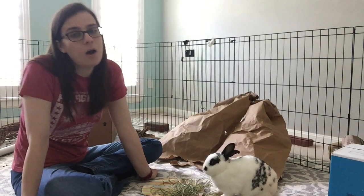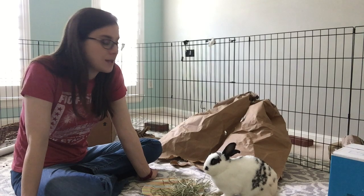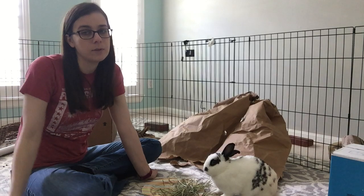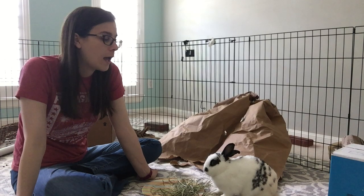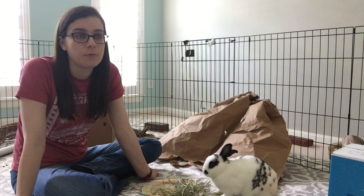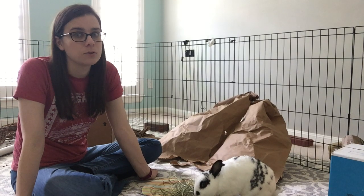So we found him on the Friends of Rabbits website. His name was Ruffian at the time. He had been given up by his previous owners because he was too aggressive. And the reason he was aggressive was because he hadn't been neutered. And before they're neutered, a lot of times they're very territorial and aggressive.